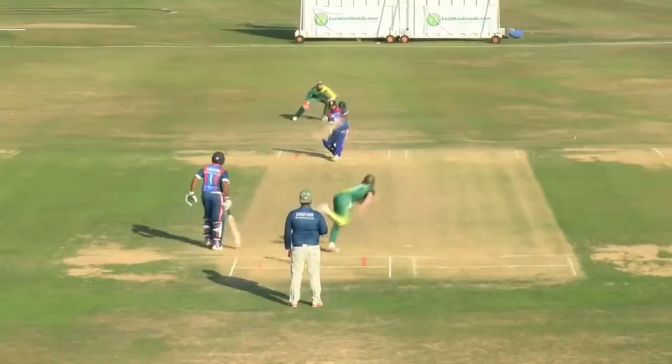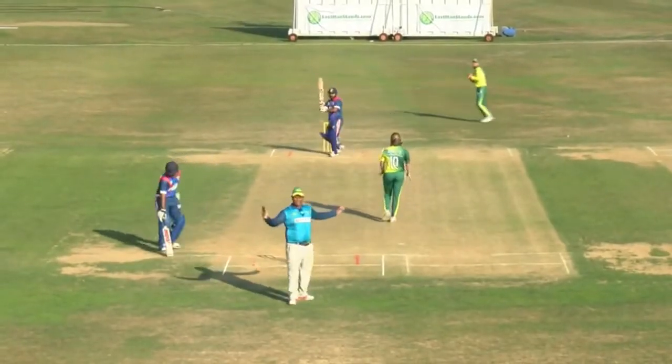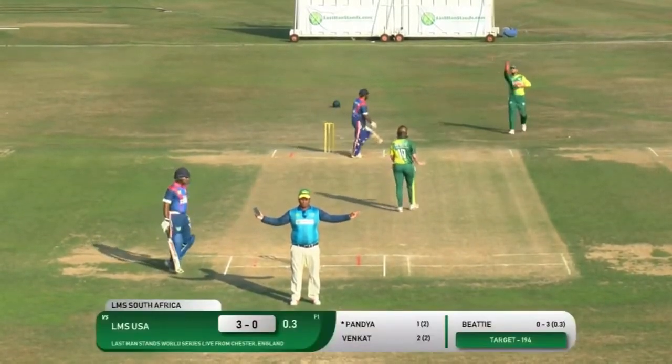As Beattie comes into bowl again. Just falling away fractionally, his action there. Just pulled it down the leg side.